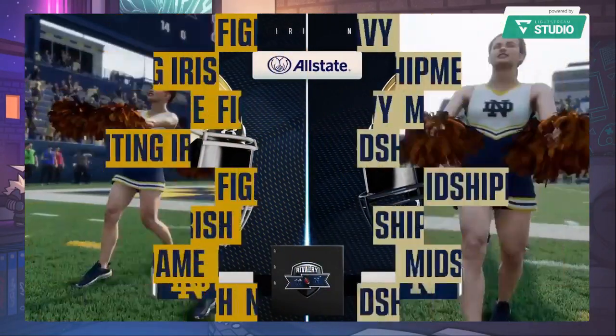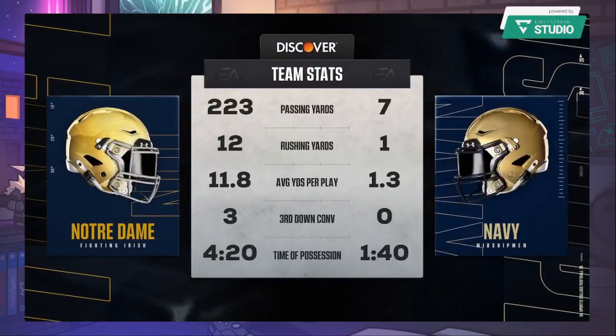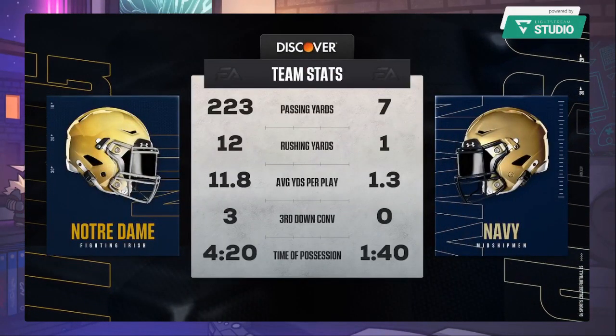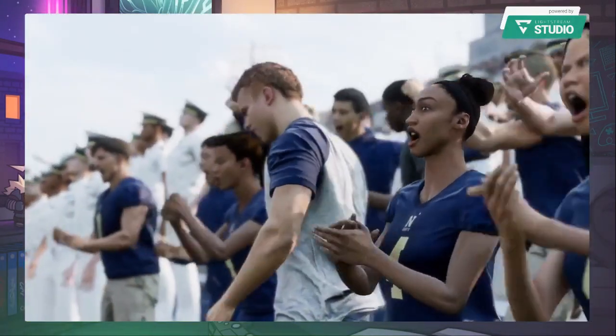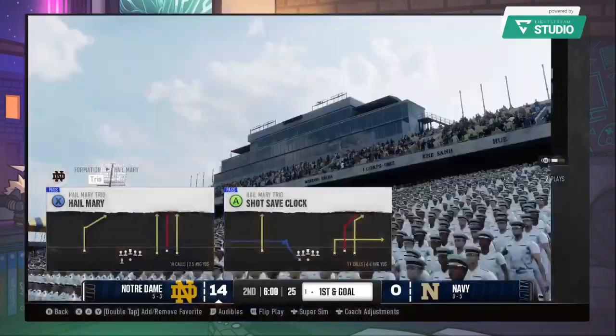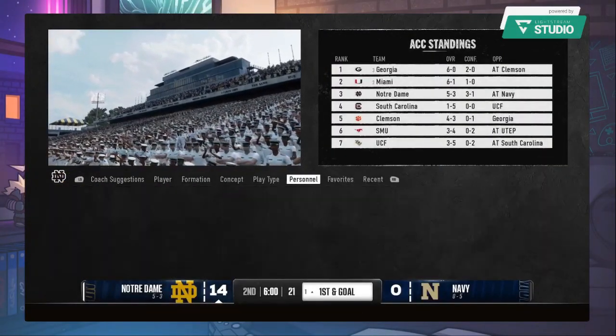Guys, we've come to the end of the quarter, and Notre Dame has the lead. They came out and jumped on them early in the first. Let's take a break and look at the first quarter stats. Just about ready to get things started here in the second. We'll see if they continue to flex that muscle.